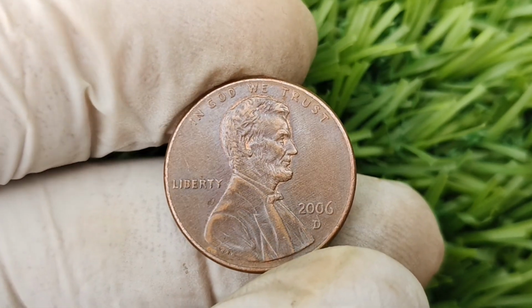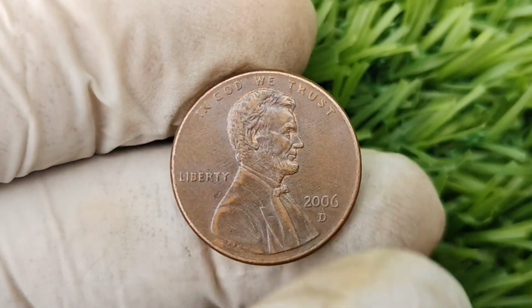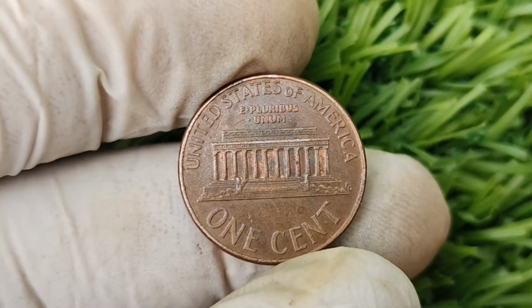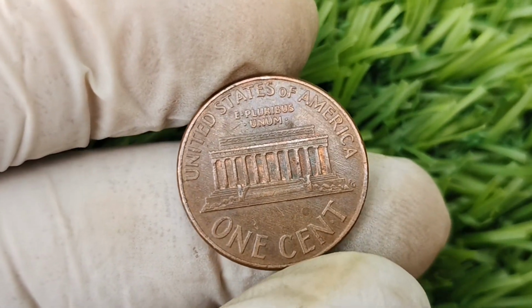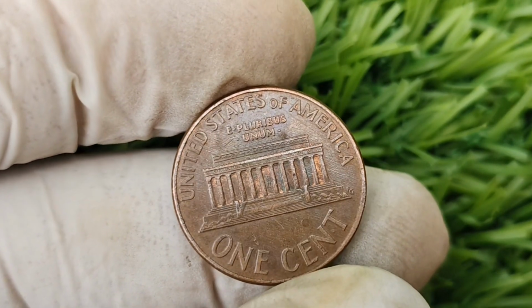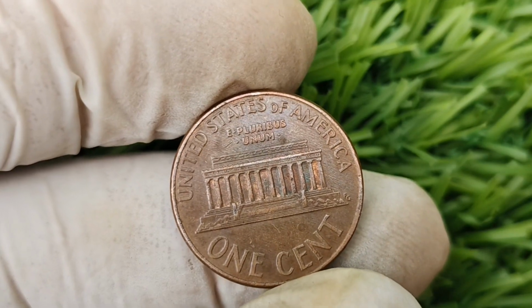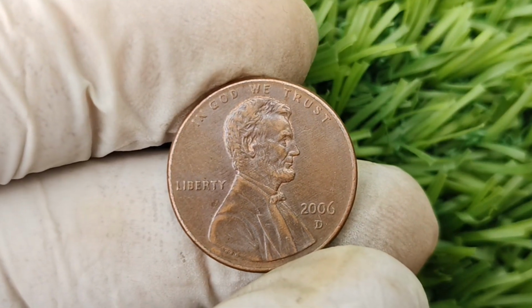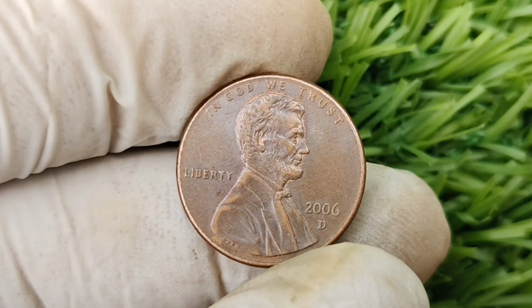As of right now, this ultra-rare version of the 2006 penny has fetched $1.4 million at auction. That's enough for a house in some states, or at least a really, really good taco truck in California. The demand for rare modern coins is growing. Why? Because people are realizing that coins made in the last 20 or 30 years can have insane value if they're rare enough.